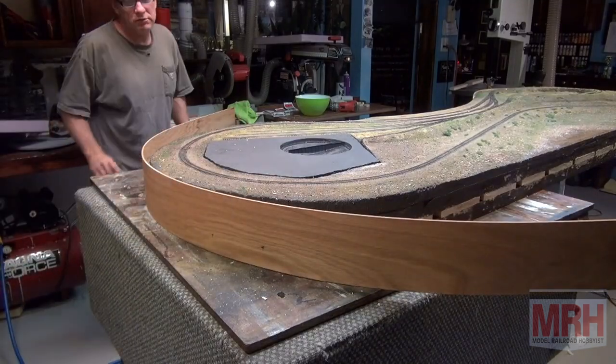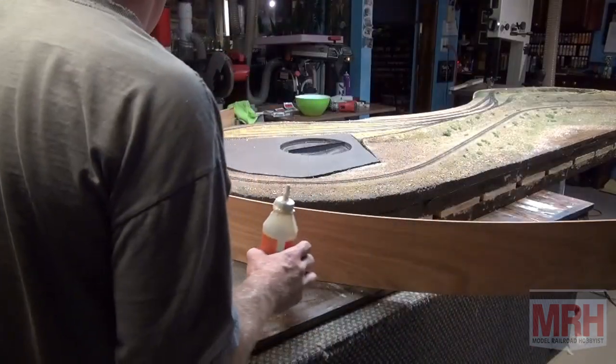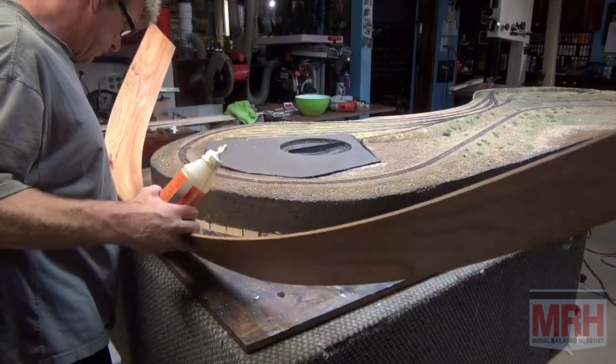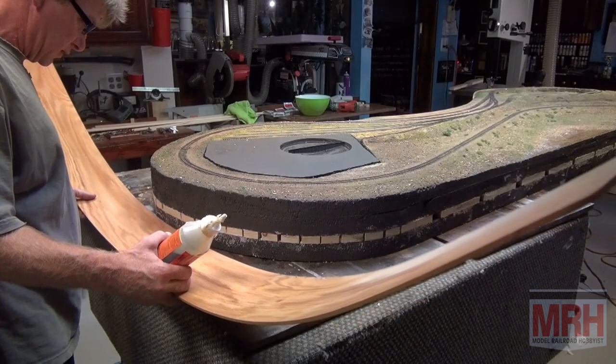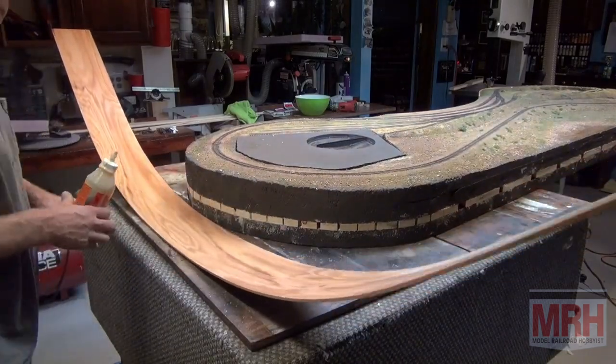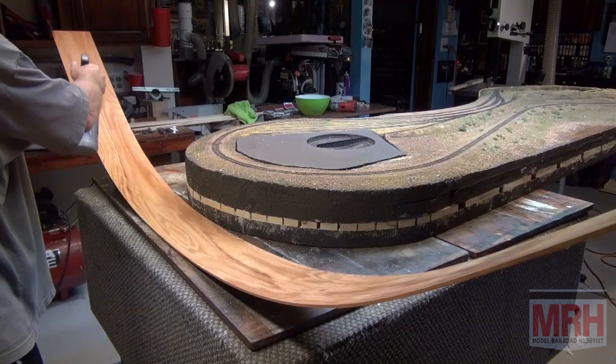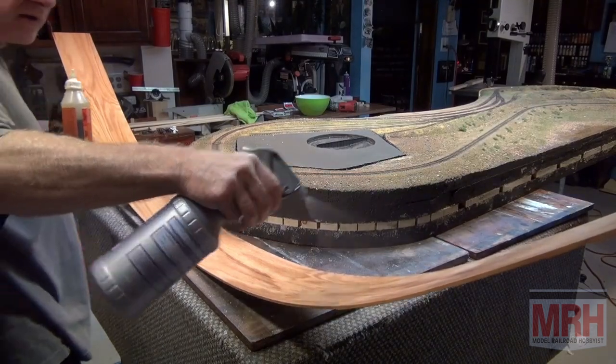Now, I'm going to put some glue on the inside of this. I didn't show you that on video in the last one. I went back and glued it. I'm putting some water glue on here, since the whole situation's wet. Water glue is perfect because it expands about four times, so it's going to fill all the gaps in here. I like that idea a lot.